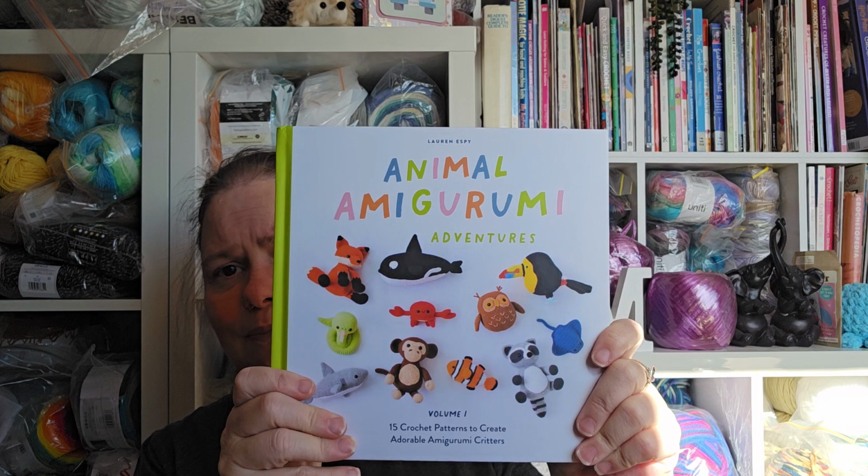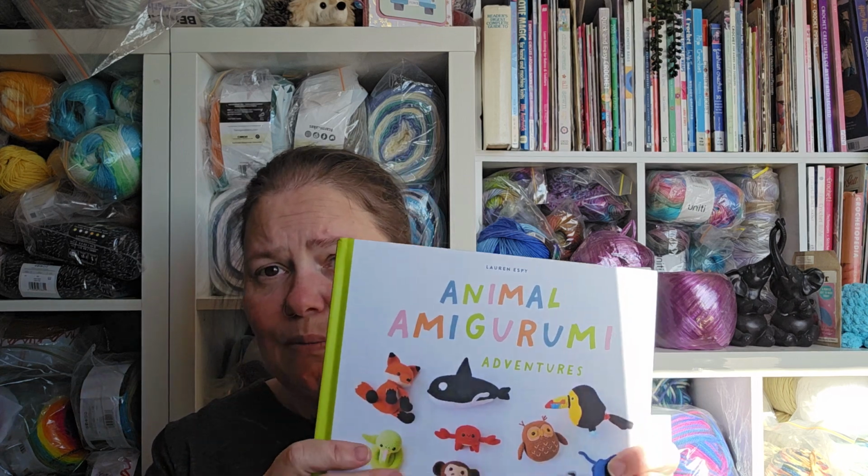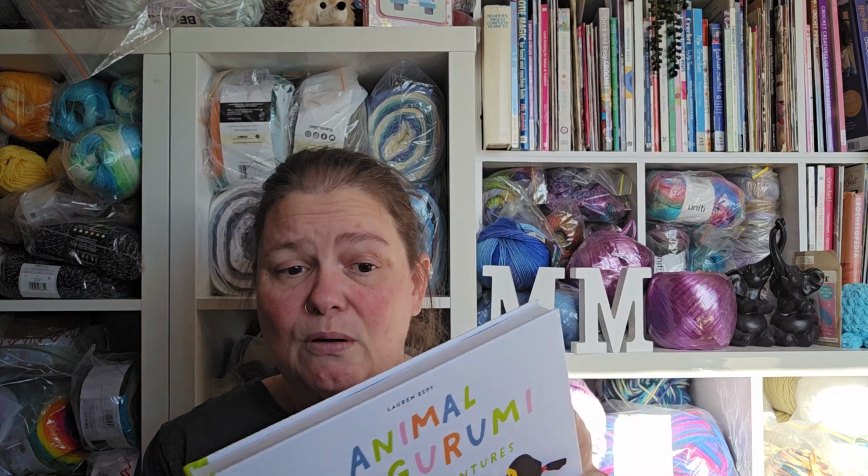Now the next book I purchased myself, I don't know if I've seen anyone do a flick through of this one. Julie has the second book. This is Amigurumi Adventures 1 by Lauren Espy. And I'm sure she's probably got this or getting it, and will do a flick through. Like Julie said in her video of the second one, my book was shrink wrapped as well, so amazingly well looked after, and they're thick books. And as Julie said, there's so many pictures and so much instruction in these books. It's brilliant, and they are listed as beginner, intermediate, advanced.